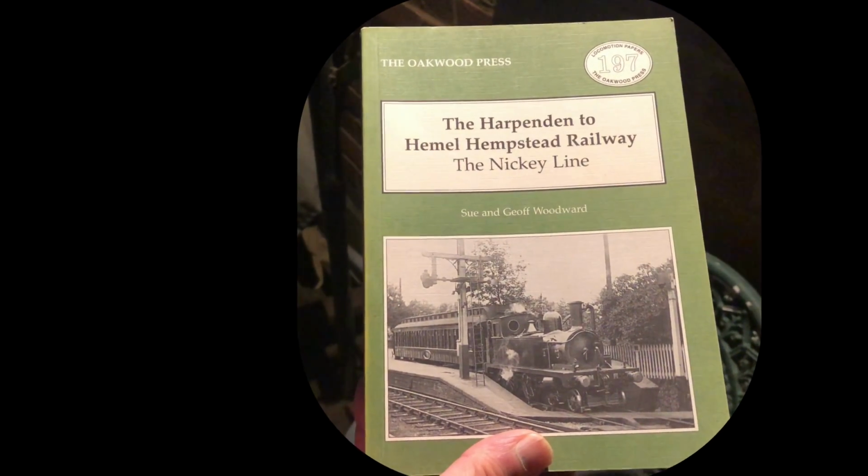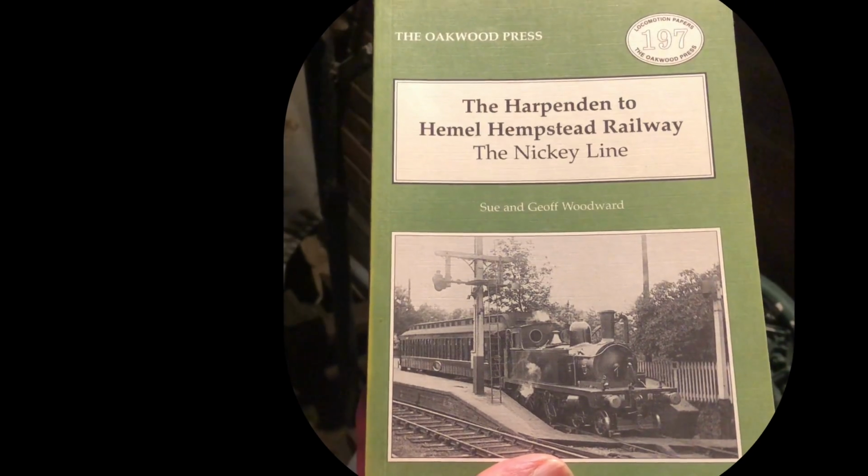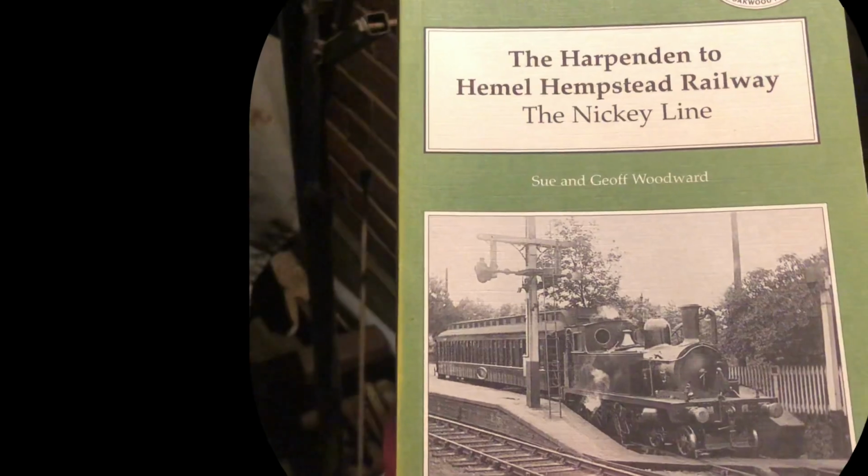Okay, this is the book we're going to use to walk along the Nickey line. It's published by Stenlake Publishing. It's a very, very good book. It's still available at all good bookshops or via Stenlake Publishing. It's written by Sue and Geoff Woodward, who are good friends of mine, and it's an excellent guide.